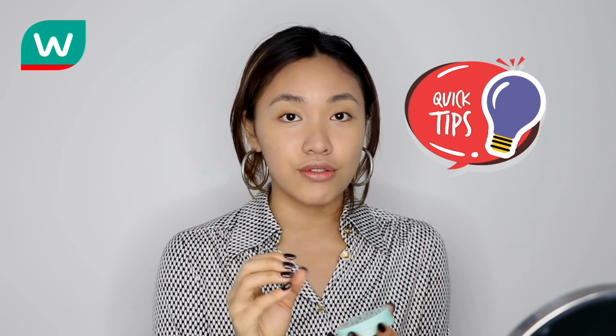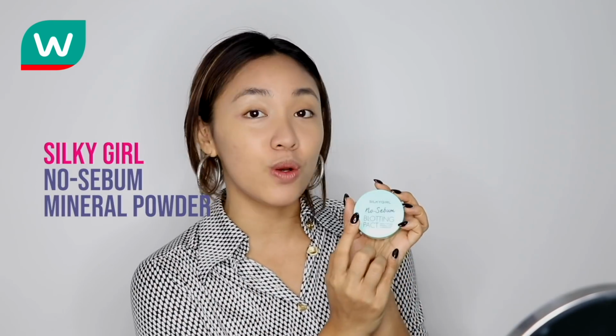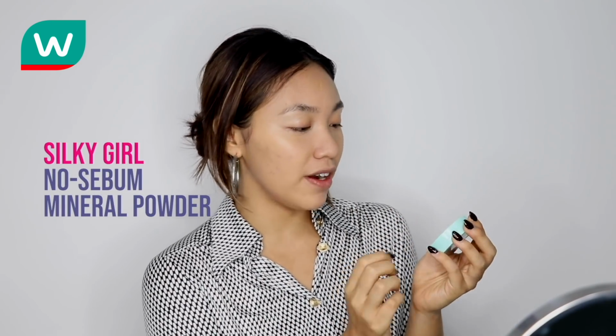So please use powder. Translucent powder, face powder. Here I'm using this No Sebum Blotting Pack Powder. Pat that in and just lock it in. Now we're done with the face makeup.